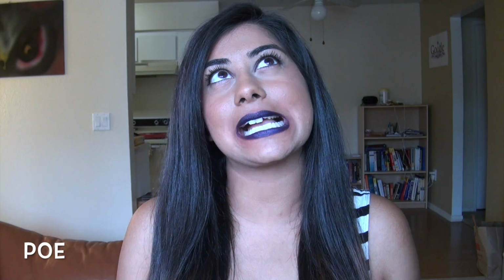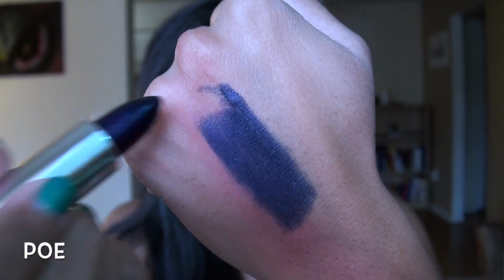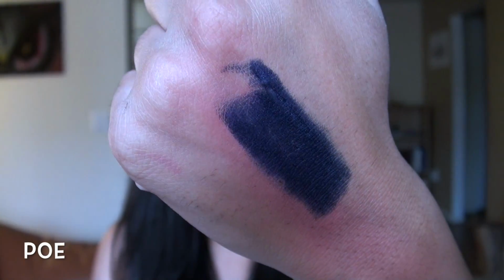And this last shade, which is the darkest out of all of the ones that I got, and absolutely the most unique out of all of the ones I got. This one is called Poe, which is a very, very dark navy blue with kind of purple and some kind of goldish shimmers in it. It's almost a cross between one of her glitters and one of her metallics. It's more shimmery than her metallics, but it's not as glittery as the true glitter lipsticks. This one is really unique, really, really fun and cool.